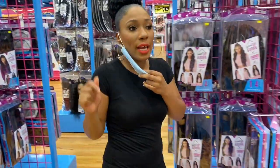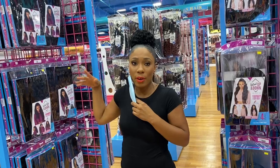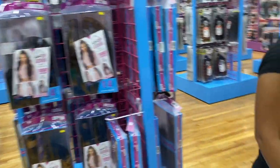A wig? It's half up, half down. So it clips on. You can do half up, half down, and you don't have to worry about styling your hair for anything. You just clip it on and it looks like that. It's super cute, and there are a lot of YouTube videos on it.